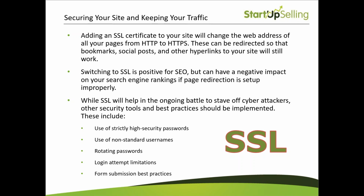Usernames. Using the username Mike is not a good username. So using non-standard, more sophisticated usernames will help with hacking. And we see, again, many client sites, many clients use WordPress. It's a standard now. It's a great system. And they make their username admin. Well, no, that's not a good username. That's one that's easily guessed by hackers. You want to have a much more robust admin name.